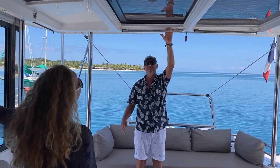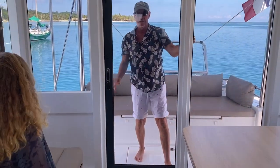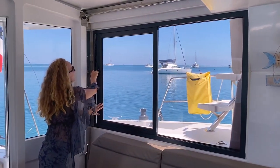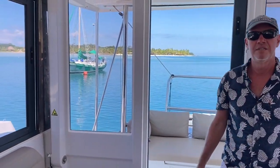To close the door is a very simple movement. Just push it down. And then you close the... Walk inside. Wow. So simple. Automatic. And it's just as cool, if not cooler, than even before. It's amazing how it funnels the wind inside.